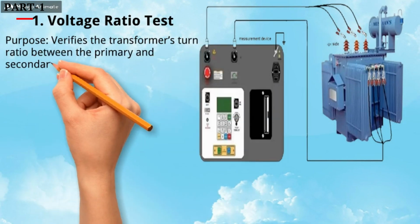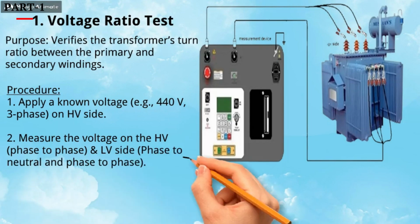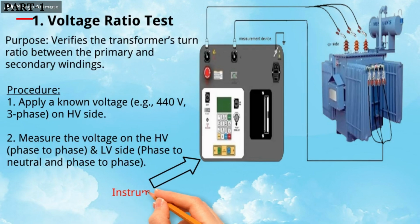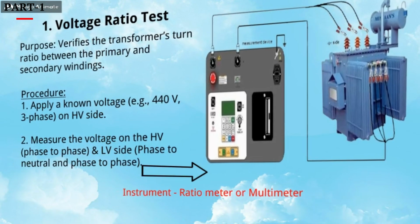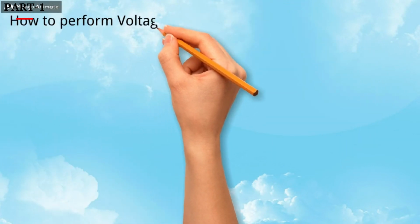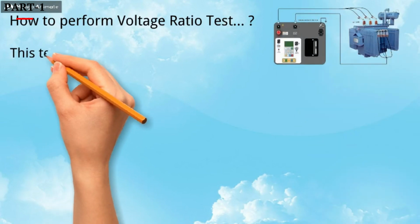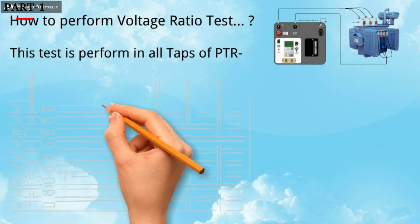A 3-phase 440 volt AC supply is given to the HV side, and the phase-to-phase and phase-to-neutral voltages are measured from the LV side. This voltage is measured by a ratio meter as shown in the picture. This test is performed on all taps of the power transformer and the voltage is measured as per the table shown. Take a pause and take a screenshot of this table for future reference.